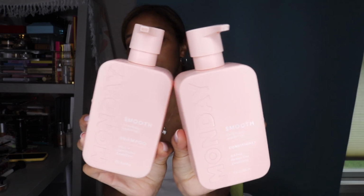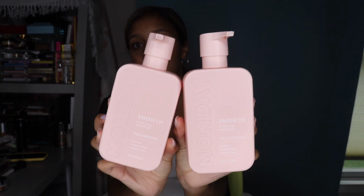So the first products I'm going to talk about are actually hair care products, and I found these at Ulta. They are the Monday Smooth Shampoo and Conditioner. I've been using these probably for about 2 months now, just these, when I'm showering, and I have noticed a serious difference in my hair.